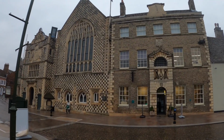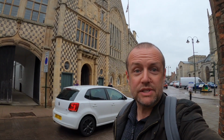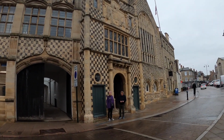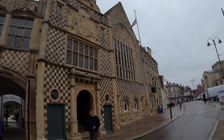And now I'm walking towards the magnificent town hall. This is the best building I've seen so far in King's Lynn. Look at this. So back in the day, part of this used to be a prison where they used to have cells for the highwaymen and the smugglers of King's Lynn. I'd love to have seen that. I'd love to go back in time and see this from that period. Imagine that, a time machine to come back and just stand here and see what was going on.